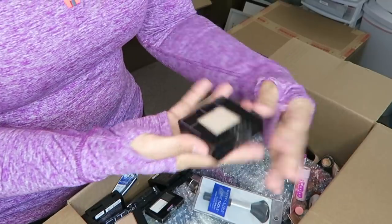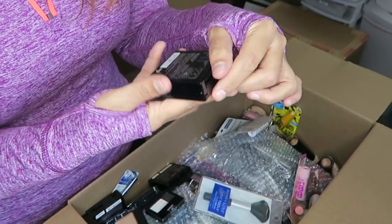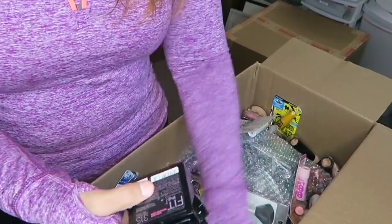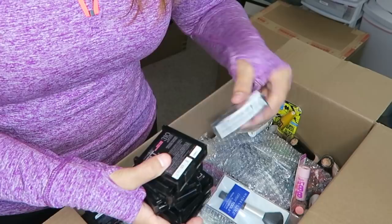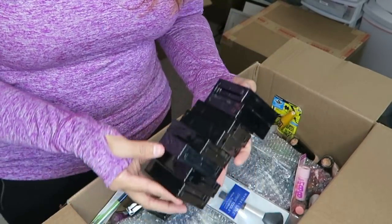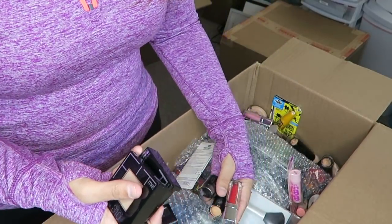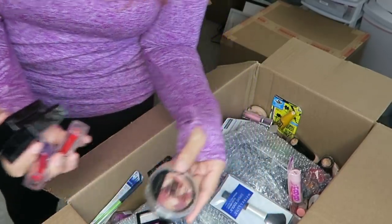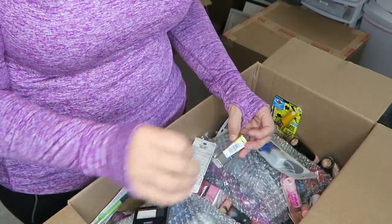Whole bunch there. All right, and then here's some Maybelline Fit Me Pressed Powder. Natural Buff, Porcelain, Soft Honey. Okay, so we've got a lot of them, but a lot of different shades, but then there's also some duplicates. So I'll lot up duplicates and list the singles. Grab them all out of here. Some more lipsticks. Oh, there's another highlighter. Yes, I love, love, love seeing duplicates because that makes the listing process go so much faster.